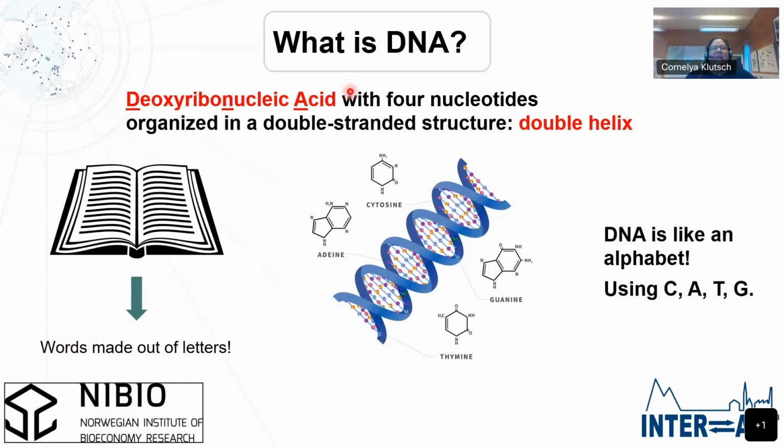And very similarly in DNA, which is also called deoxyribonucleic acid, we have an alphabet basically of 4 nucleotides. So DNA is a structure that uses 4 nucleotides, namely cytosine, adenine, thymine, and guanine, that are organized in a string, and also they are complementary to each other. So you have 2 strands, which we also call a double helix. And the first letters of those 4 nucleotides are basically the alphabet that DNA uses.